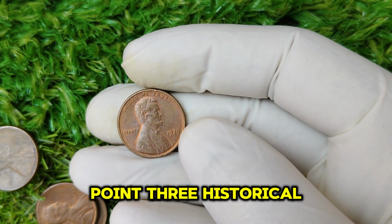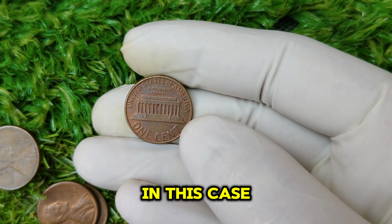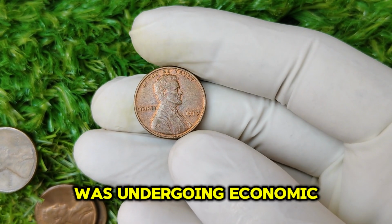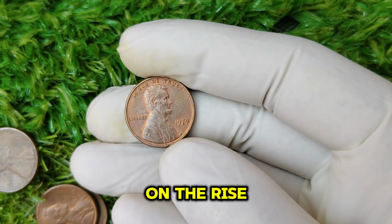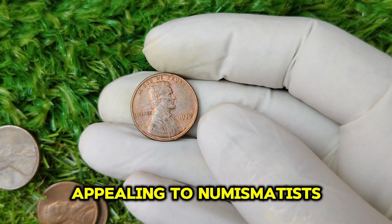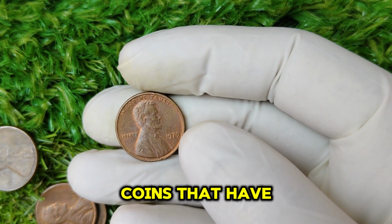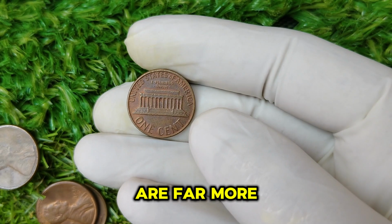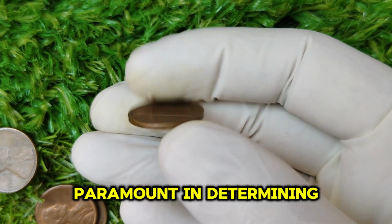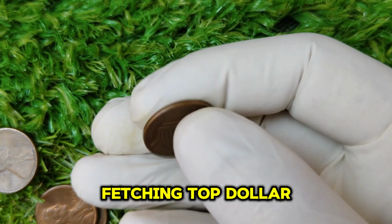3. Historical interest. Coins often become more valuable due to their historical significance. In this case, the 1979 penny represents an era in American history when the country was undergoing economic changes and inflation was on the rise. It's a snapshot of U.S. coinage in the late 20th century, making it highly appealing to numismatists. That's coin collectors, by the way. 4. Condition. Coins that have been properly stored and preserved are far more valuable than those that have been circulated. As I mentioned earlier, the condition of the coin is paramount in determining its worth. Coins graded MS-65 or higher are the ones fetching top dollar at auction.